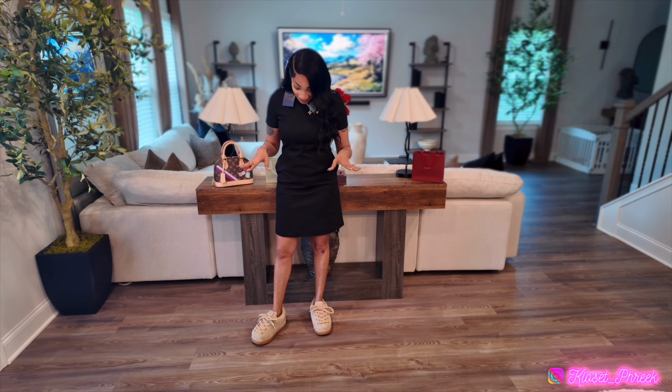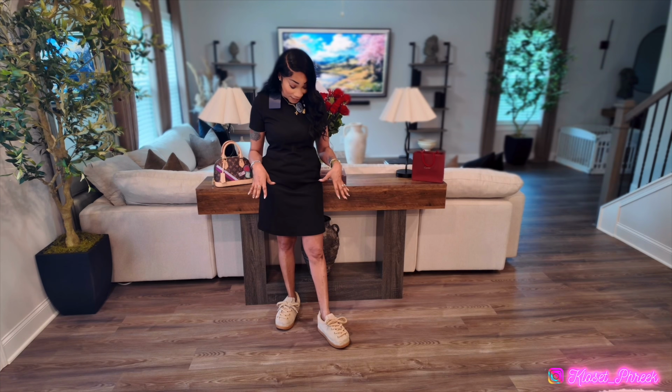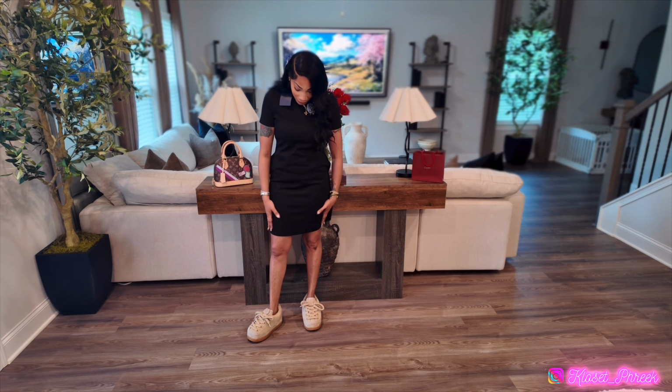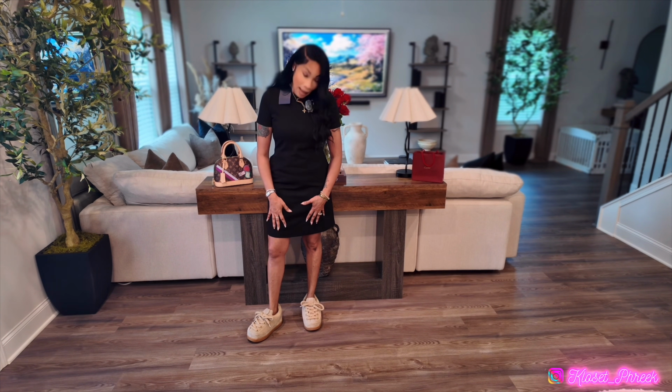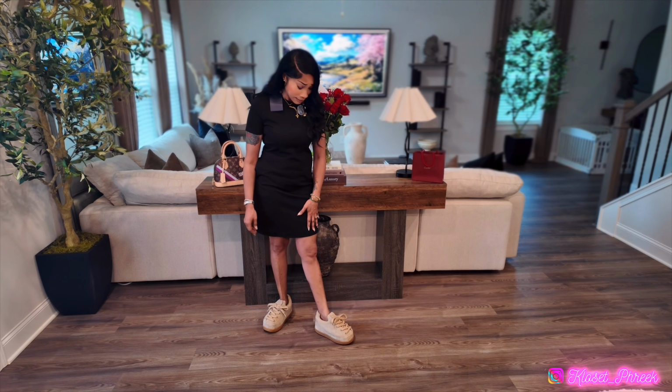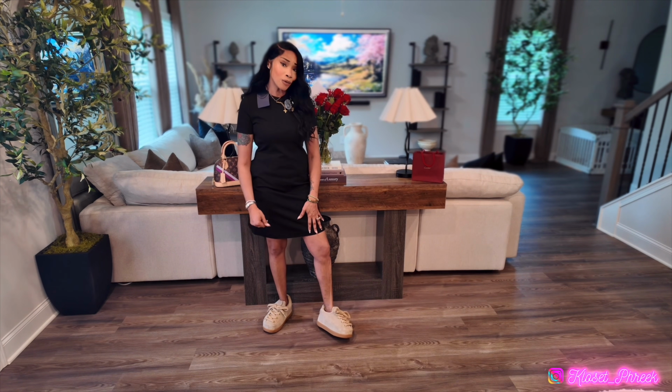But I know a lot of people aren't going to like these shoes, but I actually like them. I didn't think I would, because once I received them, I was like, what in the hell was I thinking about? But now that I have them on, and I probably wouldn't wear them with a dress, I would probably wear these with some shorts. I don't know. What will you all wear these with? Let me know in the comments below.